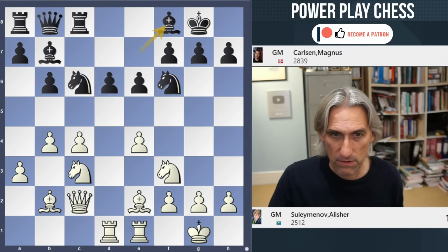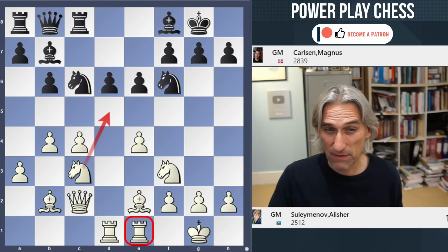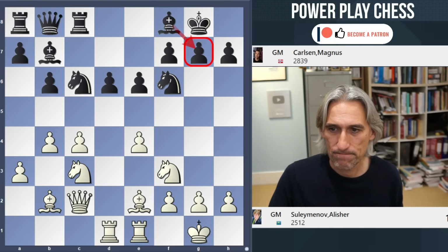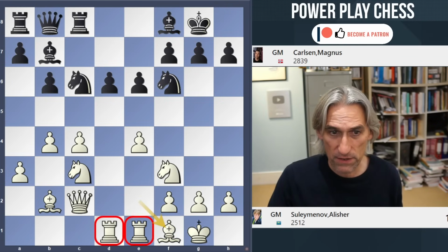Bishop f8 from Carlsen. Yeah, with the rook on e1, you never know when a knight d5 might happen, and that bishop could be loose. Also, the bishop covers g7. Bishop f1, tidy move. So these rooks look really nice.